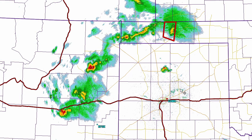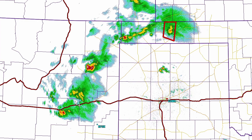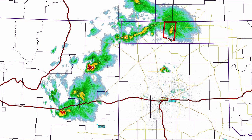And there's what the radar looks like. Obviously not very impressive. However, these storms will have the potential for quite a bit of outflow. So we should see some gusty winds right around these storms due to the presence of a lot of dry air in the environment combined with very steep lapse rates.